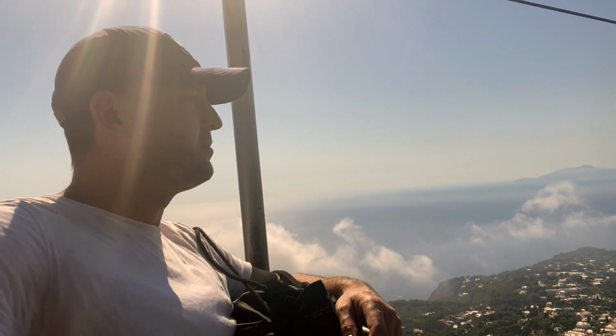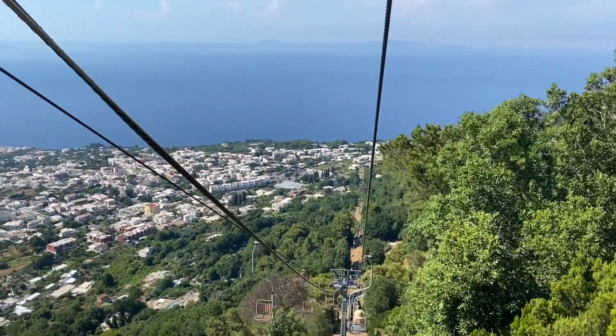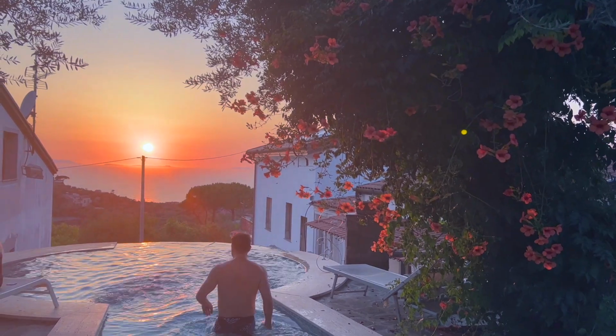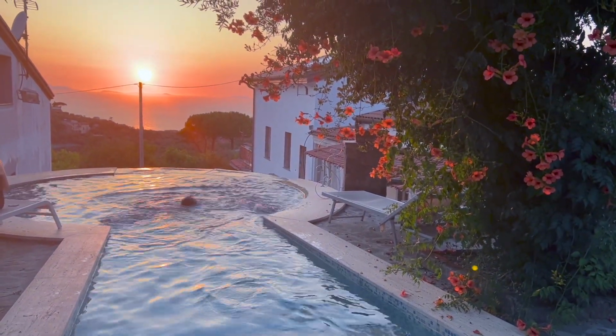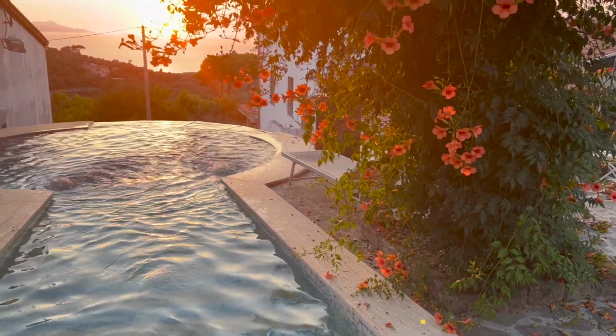Very nice. From there, we had to take a bus, the mountain train, and then another ferry back to Sorrento. None of it was fun and it was crowded, so we're going to skip right ahead to our beautiful hotel back in Sorrento. And if you'd like to see everything else we got up to on the Amalfi Coast, click the video on the screen now.